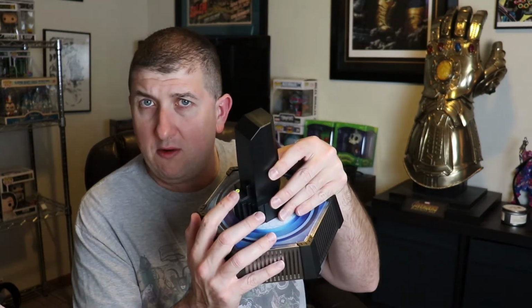Looks like it does have a little power adapter for when the gauntlet sits on it. And it looks to be USB powered. Yep, USB powered. So that's not going to be too bad. We'll do that there. And then, of course, we have the gauntlet.